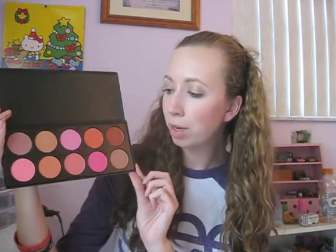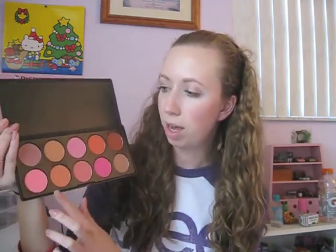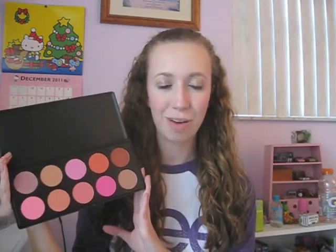And they're all very pretty and actually surprisingly wearable, but so far my favorite one has been this one right here, and it's just kind of a really pretty dusty pink color, as you can see. And it looks really nice on the cheeks. I'm wearing it today. Anyway, I think this palette was a great investment because there's a ton of different colors to play with, and I think it's just going to be a really fun thing to have when I'm playing around with my makeup.